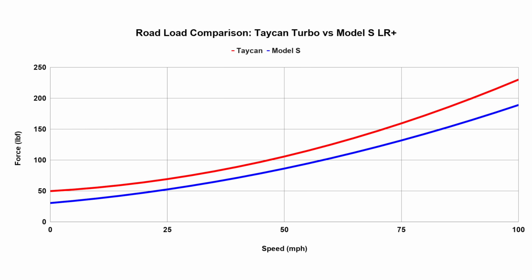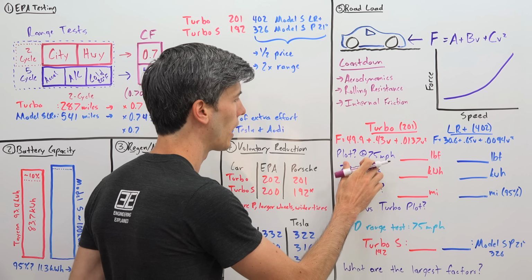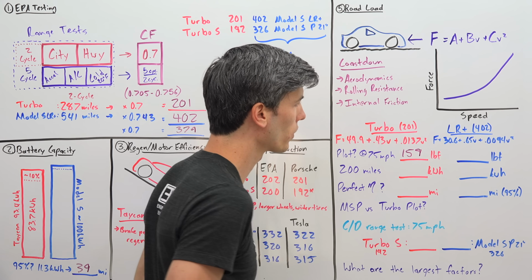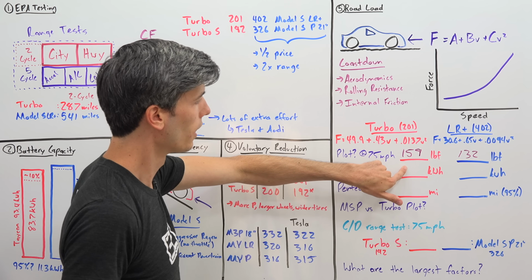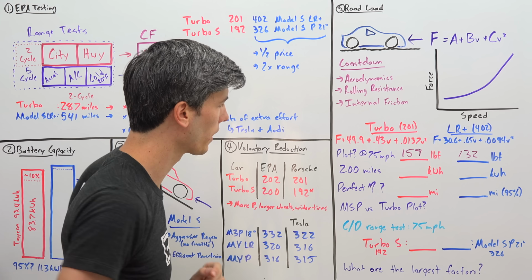So for example, we can look at a plot of these side by side, and you can see that the Tesla Model S Long Range Plus has a significant advantage. At any given speed, the force acting on it is significantly lower. And so let's just look at a highway speed of, say, 75 miles per hour. For the Porsche, that results in a 159 pound force, and for the Tesla, that results in a 132 pound force. So as you can see, both cars are traveling at the same speed. The Porsche is going to require a lot more energy because it has a higher force resisting that motion.